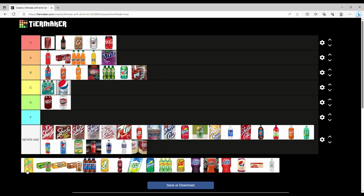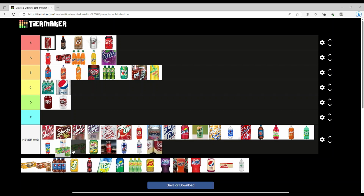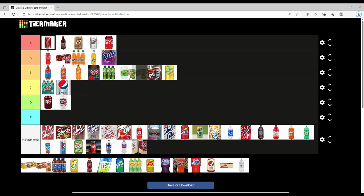Then we got Mellow Yellow, and it's basically Mountain Dew, but by the Coca-Cola Company, and I'll put this one in the B tier. I feel like it's a little bit too carbonated. I know that's the strength of most of Coca-Cola's products, but here I don't think it works so well. Alright, and then regular Mountain Dew, I might just put it slightly above Mellow Yellow because that might be one of the things that Pepsi did better than Coke, just for one of their sodas.